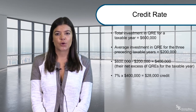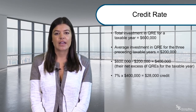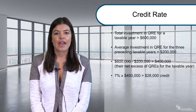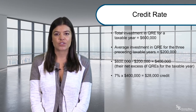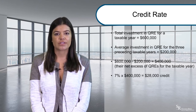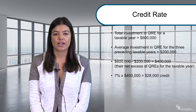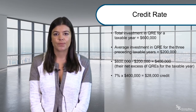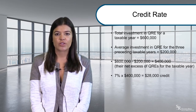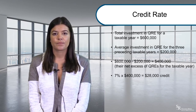If a taxpayer's total investment in qualifying research expenses for a taxable year is $600,000, and their average investment in qualifying research expenses for the 3 preceding taxable years is $200,000, then their net excess of QREs for the taxable year is $400,000. With a credit rate of 7%, the taxpayer earns a $28,000 credit.